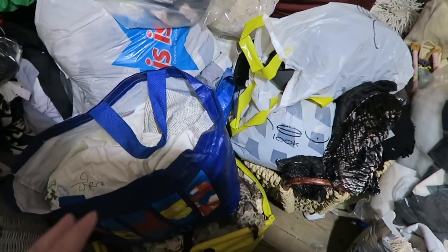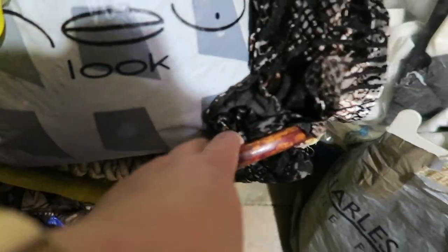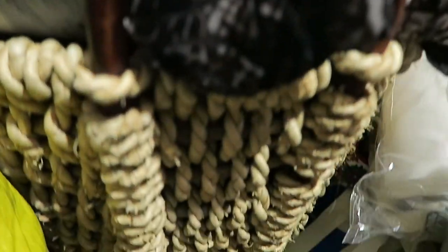So I sorted it out, and under this is a Tupperware tub, I can just about show you. This began as the only box I had for black, white, brown and grey. But now I have this bag of white, this bag of brown, this bag of grey, and this entire basket is just black scraps of fabric.